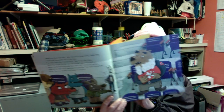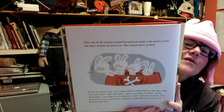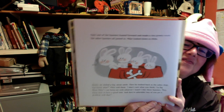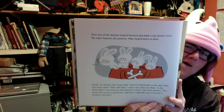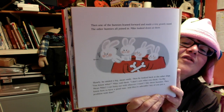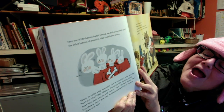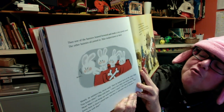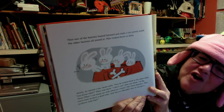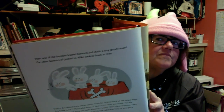But then one of the bunnies moved forward and gave a little growl. And put up a tiny paw. And then the other started to growl. And Big Mean Mike said, Hey, you listen to me. You know what? I don't care what you think. I am Big Mean Mike, and I can hang out with whomever I want. I like these bunnies. They know how to have a good time. Now, do any of you guys have a problem with that?